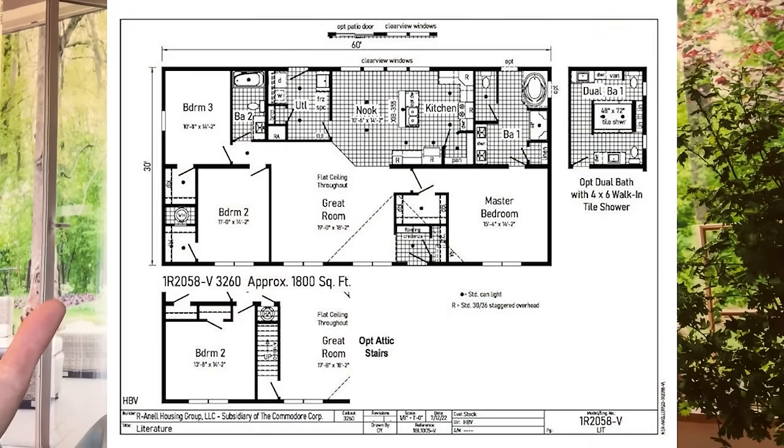I'm going to pop up the floor plan again. If you see right there, you got that optional attic for stairs, or I'm assuming if you want to do a basement right there in the great room.